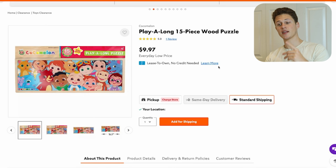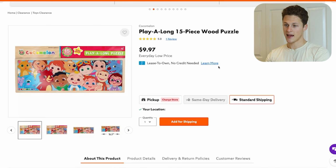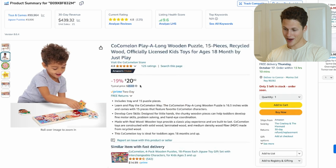We just want to make sure this product is not gated. Luckily, this product is not gated. It's $3.14 of fees. So we just got to deduct that versus, again, I'm going off of the typical price rather than what it's selling at right now, as this sale is going to end eventually.